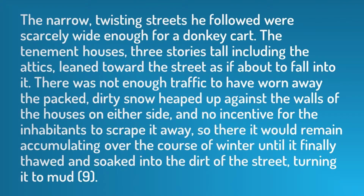The narrow, twisting streets he followed were scarcely wide enough for a donkey cart. The tenement houses, 3 stories tall, including the attics, leaned toward the street, as if about to fall into it. There was not enough traffic to have worn away the packed, dirty snow heaped up against the walls of the houses on either side, and no incentive for the inhabitants to scrape it away. So there it would remain, accumulating over the course of winter until it finally thawed and soaked into the dirt of the street, turning it to mud.